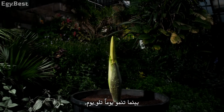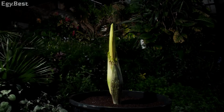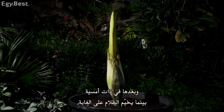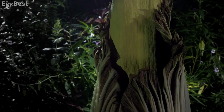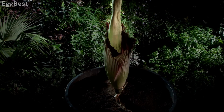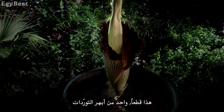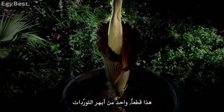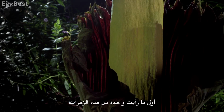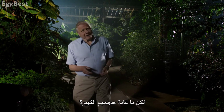As it grows, day after day, a huge spire, the spadix, rises from the center of the developing flower. And then one evening, as darkness falls over the forest, the giant flower opens. This, surely, is one of the most astonishing of blooms. I first saw one of these amazing flowers growing in the wild in the tropical rainforest of Sumatra. But why are they so big?